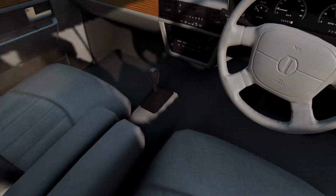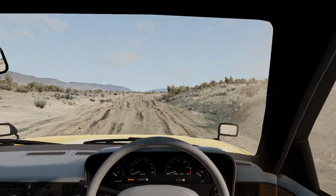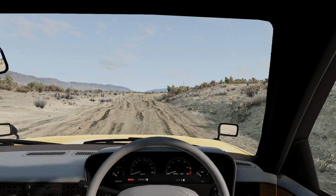Is this a... Oh, that's a manual? Let's go! I'm gonna have a bad idea. I need to put this in a video. I need to fuck. No. This is a bad idea.